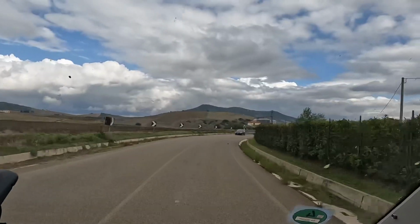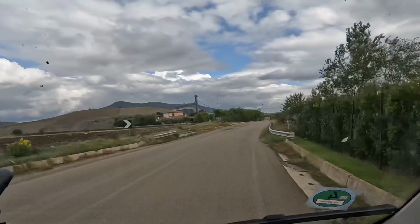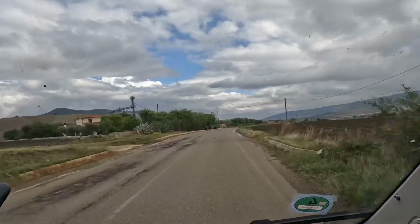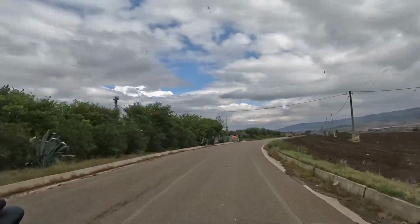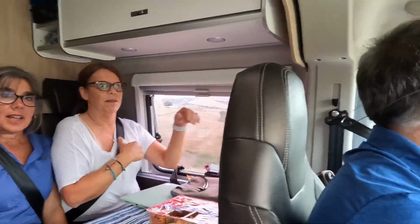We are out on the country roads. There's a lot of turns, a lot of curves, a lot of bumps, a lot of distractions. But just to let you all know, we are all buckled in, safe with our seatbelts on. There is seating for 4 in this van. I love that.